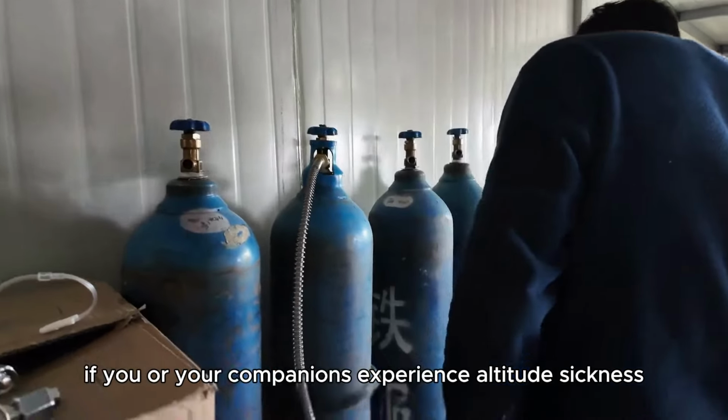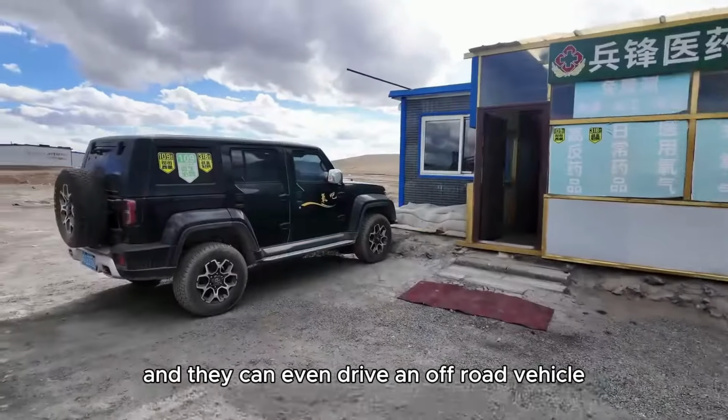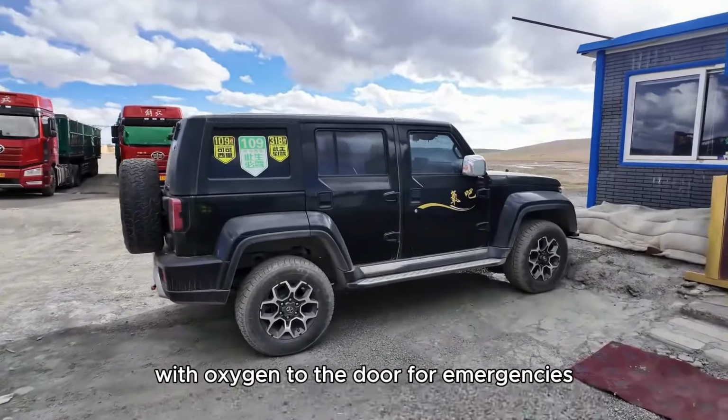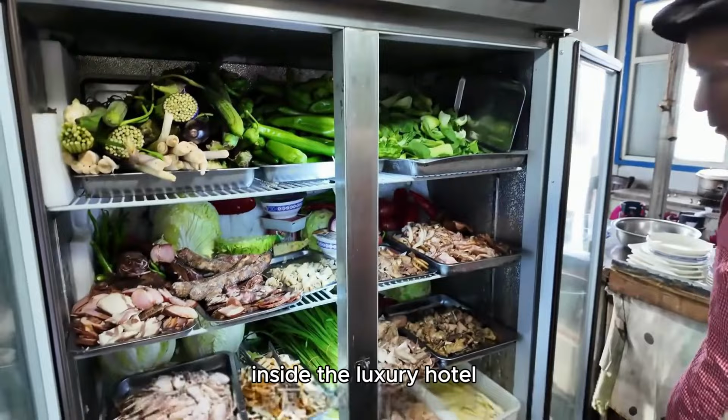If you or your companions experience altitude sickness, you can come to this house. They provide oxygen, and they can even drive an off-road vehicle with oxygen to the door for emergencies. Dinner was settled at the restaurant inside the luxury hotel.